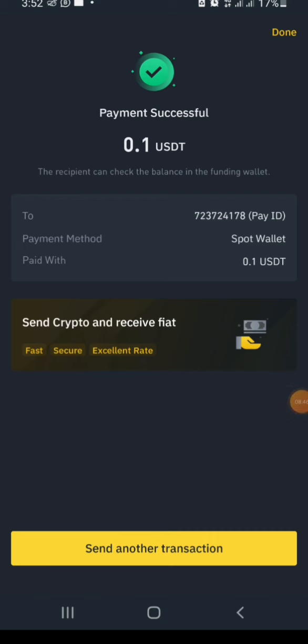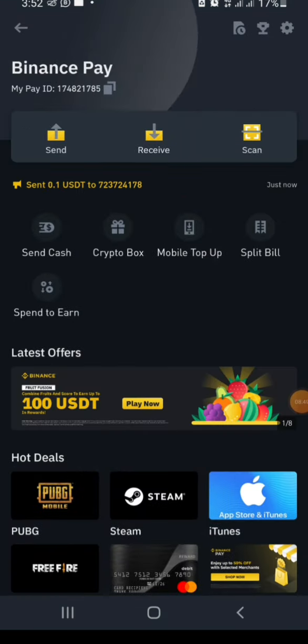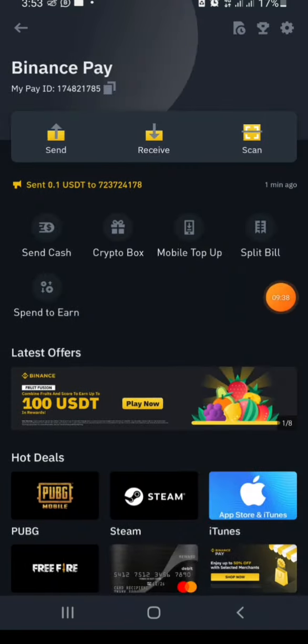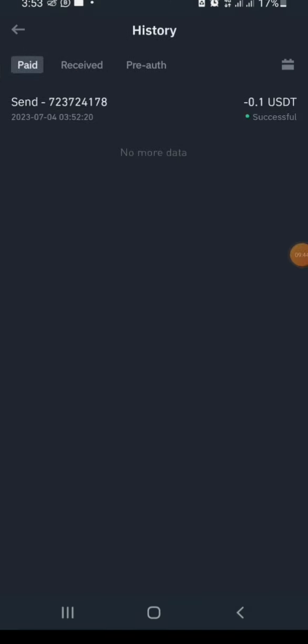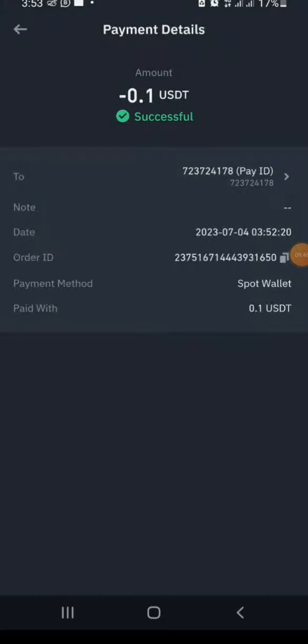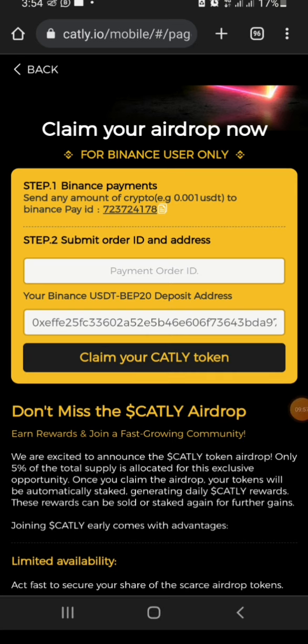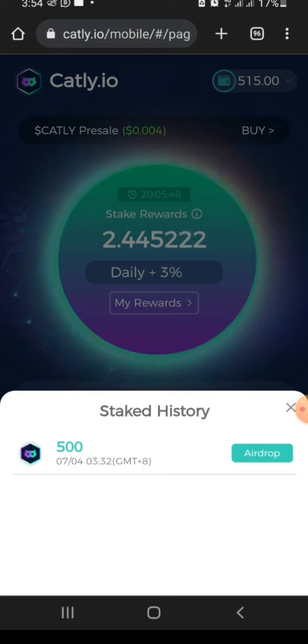So you click done. So how do we get our payment order? After making your payment from the Binance Pay, you come right here, which is your transaction history. You click here and you see your order ID here. You copy it and you take it to the platform right here, and you paste it and you click claim. Now it has been claimed.